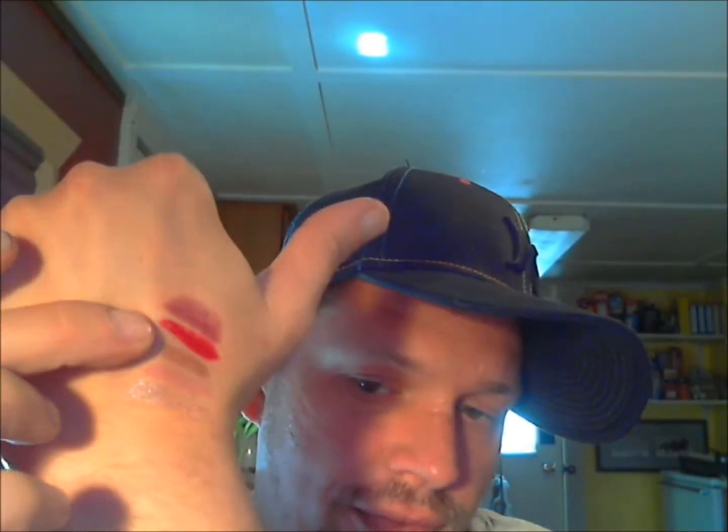I'll show you what they look like in the tubes. Now this is the Feed the Senses, which is this mauve color. I absolutely love it. But the ones that were most popular and sold out first were the top 2. Sweet Succulents sold out second, but Just a Bite sold out first.